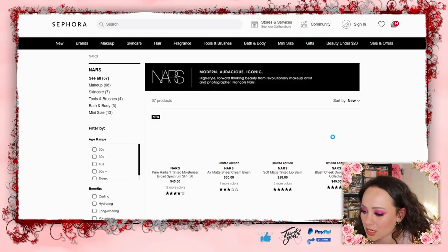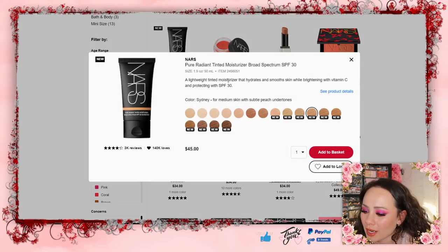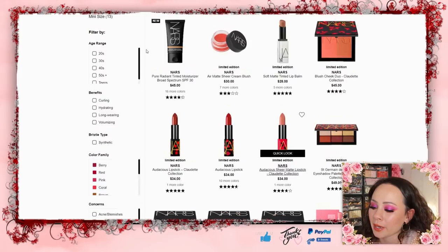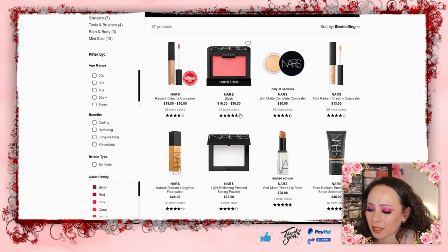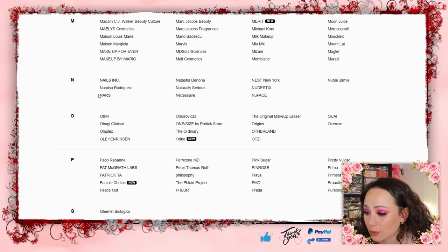NARS. Let's see. NARS. Oh, I've been wanting to get this. Did they come out with new shades? I don't know why. Oh, yeah, they did. I used this years ago, and it's been my favorite tinted moisturizer, but I have so many face products that I can never get myself to buy it. Even now, I'm like, no, no, no. But it's the best tinted moisturizer if you're looking for anything.